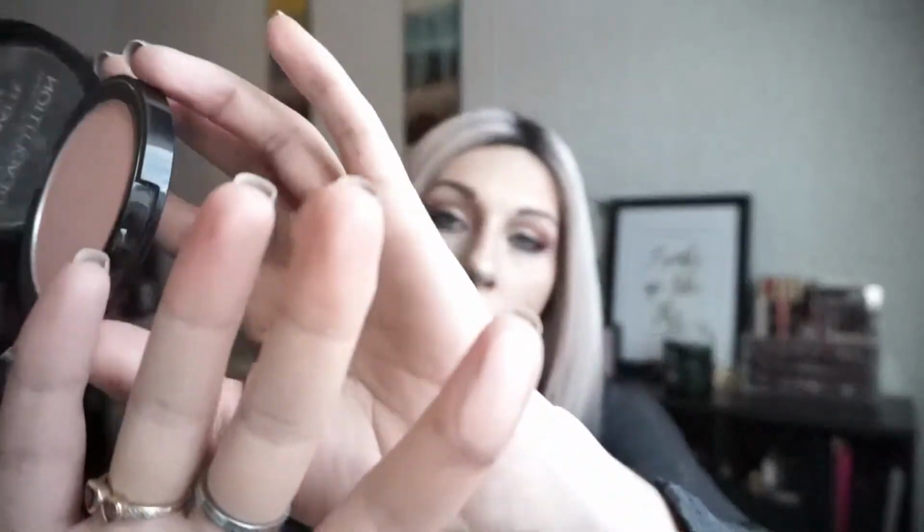Anyway, but this one I have worn all year long. It is such a beautiful, finely milled blush. It's just a beautiful peachy pink. And like I said, it's so finely milled that it blends. You can't overdo it. It just blends into nothing. You can't see it sitting on your skin. It is completely matte. There is no shimmer, there's no sheen, there's nothing. It's beautiful. I'm actually wearing this on my cheeks today.